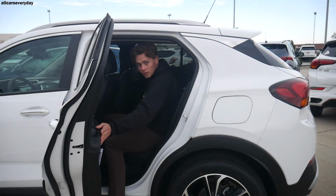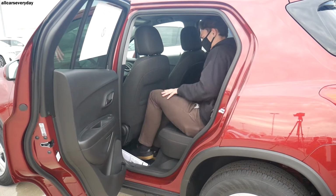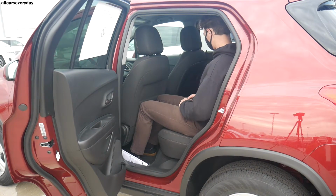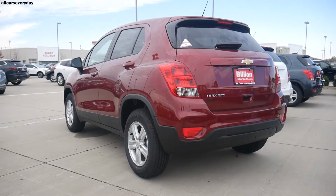Let's check out the dimensions of all seating positions, though, because that is one of the main differences between the 3 vehicles. All 3 are within ½ an inch of each other in front headroom, and the Trax has the most of the 3 in the rear row. However, the spread between most and least is only 7/10 of an inch. The Trax, living up to its tall and narrow stature, has the least front and rear shoulder room by more than an inch in the front and at least 8/10 in the rear.